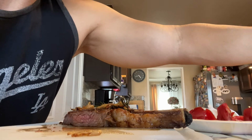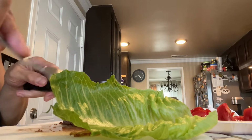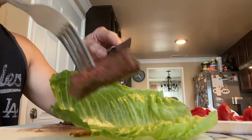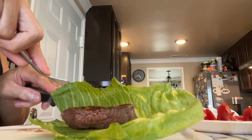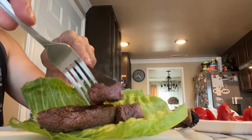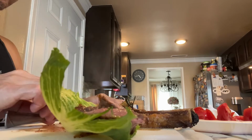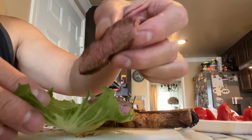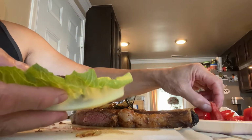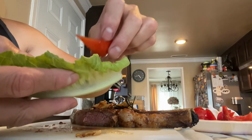May suli ka lang. Lettuce. Yum. Slice. Ito yung pinakakanin ko, the lettuce and some tomato. So hindi ako kumakain ng rice. Pink, and you put that, kamatis, it's like a wrap.